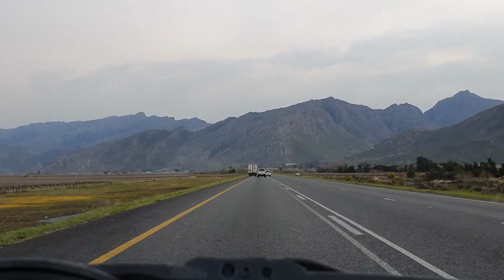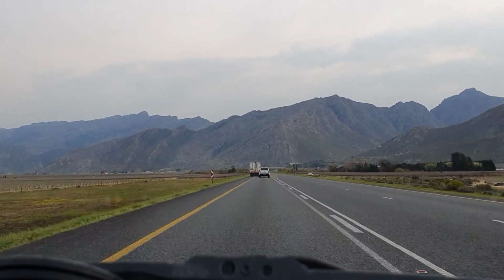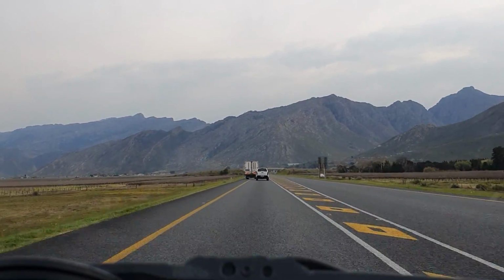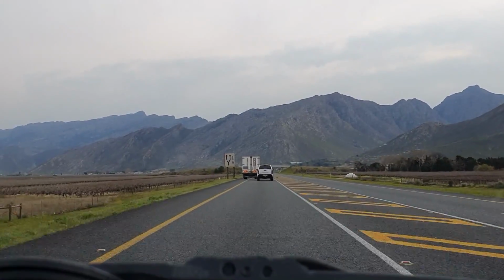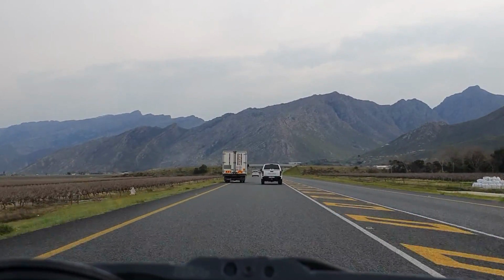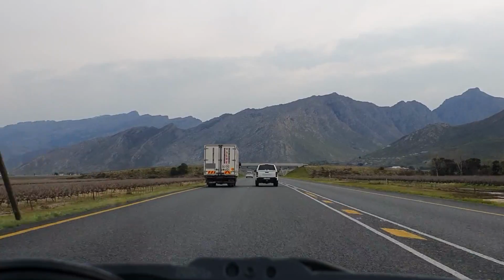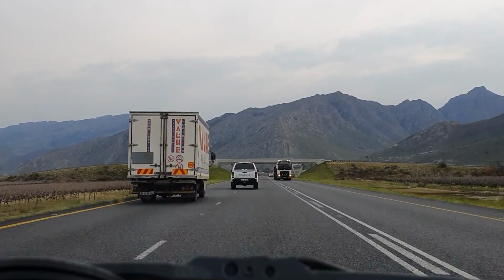I'm nearing the end of my trip from Fleers Bay back to Gordons Bay. And I've got a bit of a different route, so I'm coming from the Worcester side on the N1. In front of me is the Toitskloof Mountains, at least part of it is the Toitskloof Mountains. I'm not sure what all the various ranges are, if there is more than one range.